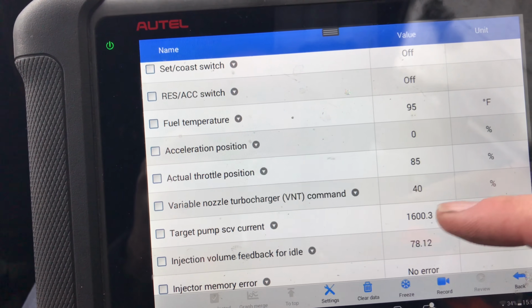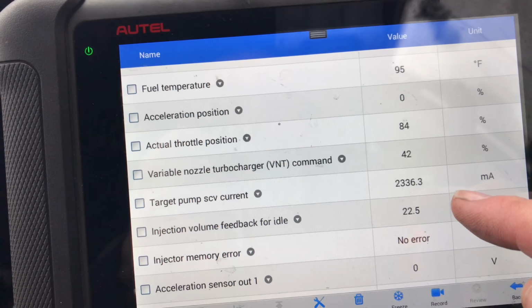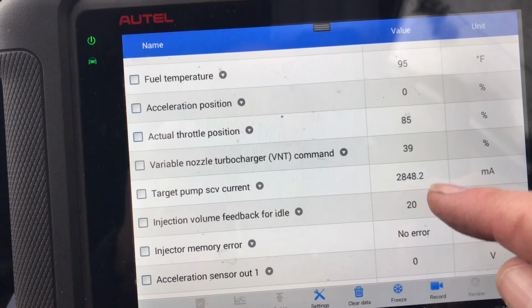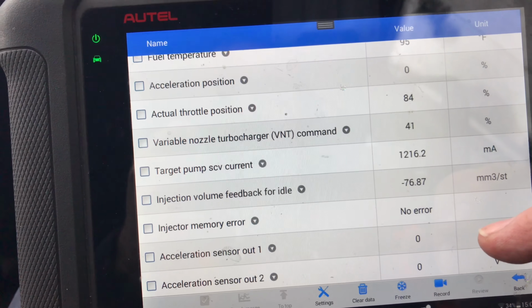Variable nozzle turbocharger 40%. Target current, this is on the pump. So that's quite high actually. I've usually seen about 1100 milliamps. So that, with the target pump SCV current, controls the valve going in and out to control the flow. So that's like 7 amps.